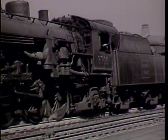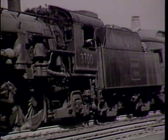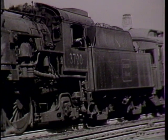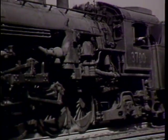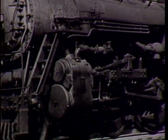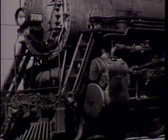So, yeah, the bigger ones from 3710 on up, the P4 Pacifics, were too large to fit through the old Salem Tunnel, which had about a 14-foot ceiling clearance. So you never saw anything bigger than this, we call them the little 3700s, east of Salem Tunnel.